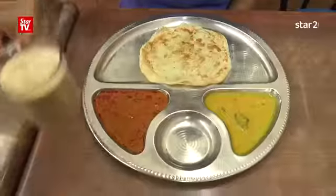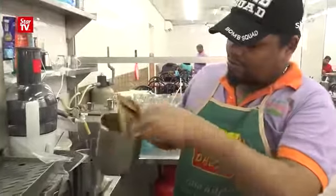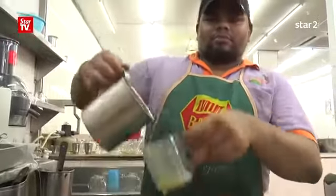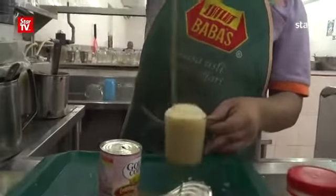And this teh tarik, 1 ringgit 50 cents. Together, that's 2 ringgit 80 cents. So cheap, right? There's actually a lot of showmanship and theatrics involved in making teh tarik. You'll notice that the tea makers stretch the tea from one vessel to the next and they won't spill a single drop.